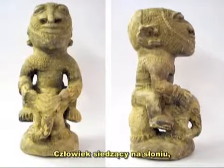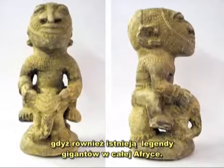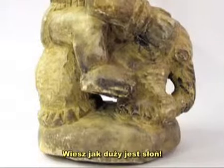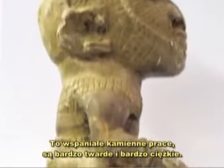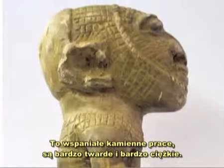Here you have a granite stone, a so-called nomoli, stone nomoli, with very nice engraving. Here you have a man sitting on an elephant, as there are also the legends of giants all over Africa. You know how big an elephant is. It's a wonderful stonework. It's very hard and very heavy.